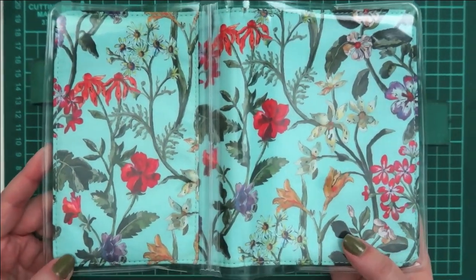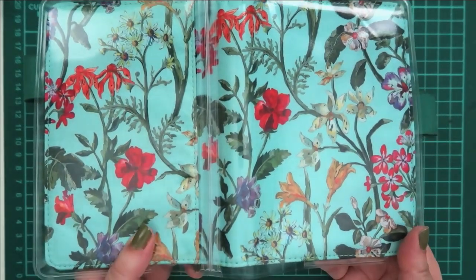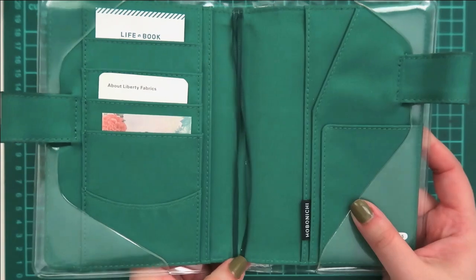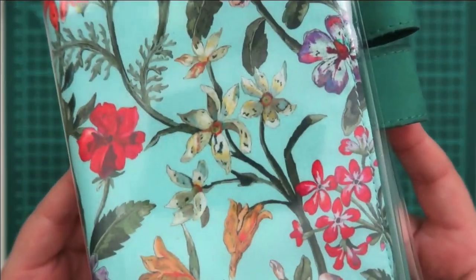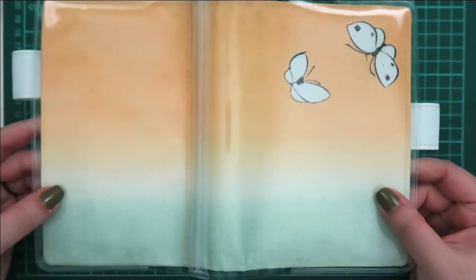And that was definitely this Liberty Fabrics cover, which I'm not even remembering the name for, but it is this beautiful botanical theme with this deep green color on the inside, and I saw it and I just had to get it. The next cover, I think I fell victim to just, oh, I want a new cover, which is probably not always the best stance to take.